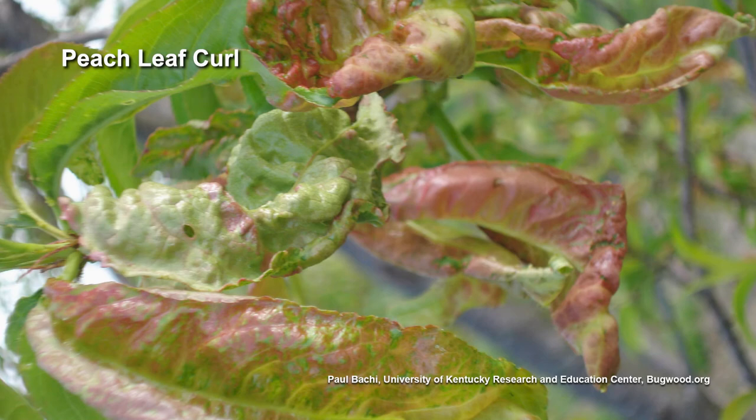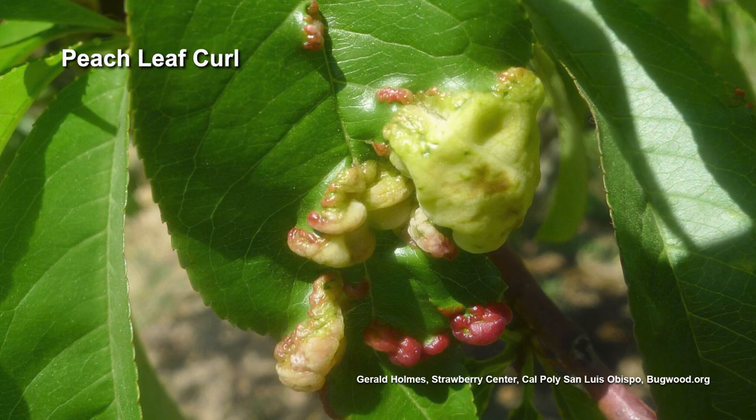All right. So let's roll over to peach leaf curl. What does that look like? Peach leaf curl is pretty self-explanatory. The leaves will curl, and they'll be light discolored. They'll be yellow, and they'll eventually fall off.